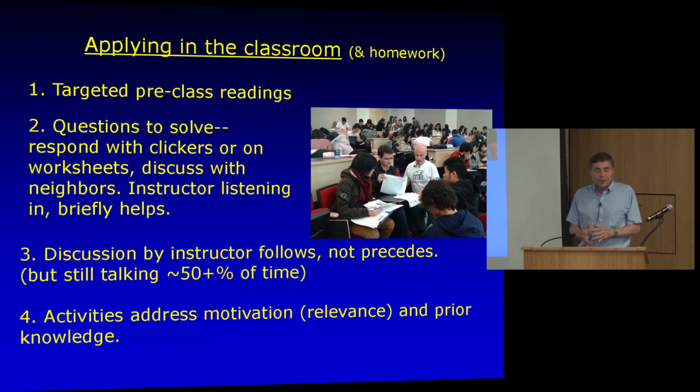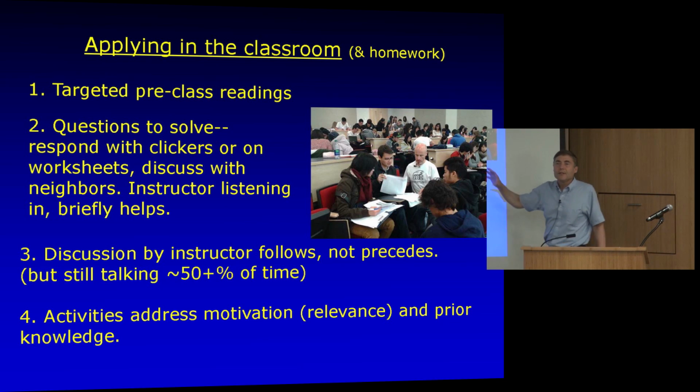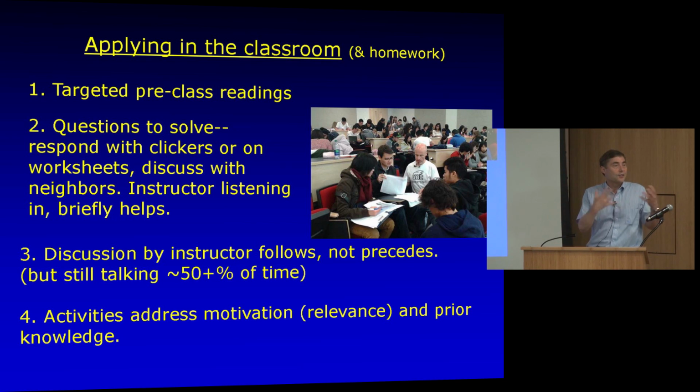Okay, so just to continue with what's happening in the classroom. They're given these questions or problems to solve, and the way this might work, especially in a large classroom like this, and the examples I showed, is that the students would be posed with some question. They need to have some way that they can respond, so that they have to think about it and commit to some kind of answer, and so that the instructor can see what the different students are thinking, and guide what they do accordingly.